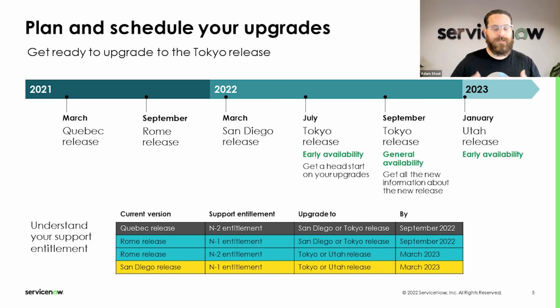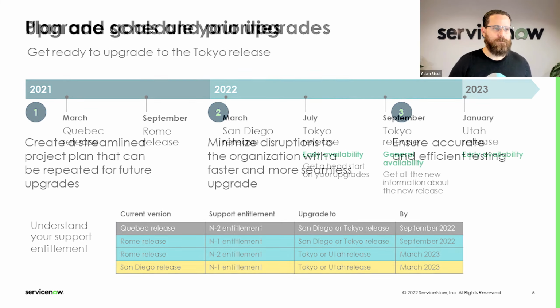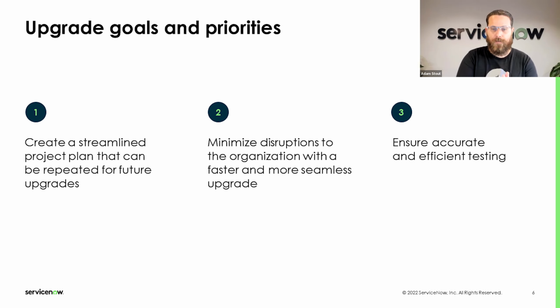And with Tokyo, take a deep breath, enjoy some of the new features that we'll be talking about, and then let's get our plan together for Utah. But we always want to be thinking about what our next upgrade is. So we're going to talk about a few upgrade priorities and how we achieve some of these things. The first thing is a streamlined plan, and how we plan for it.